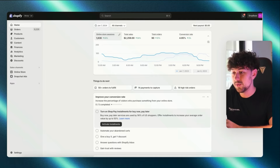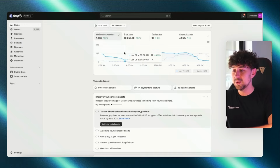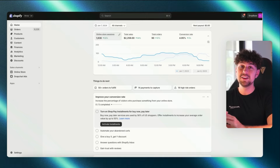So here we go. January 7th, 2024 was the final day of the challenge, and we were able to scale up to $2,257 in just 1 day. That was with 1,600 store visitors, 90 orders, and a 4.95 conversion rate.